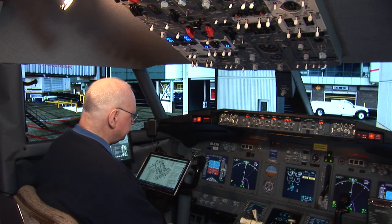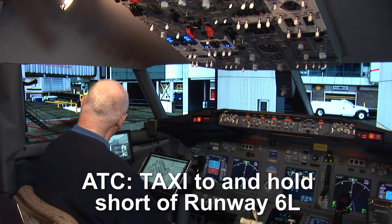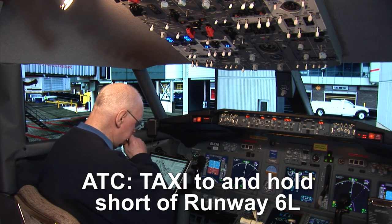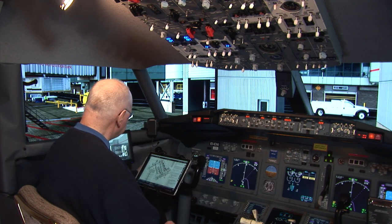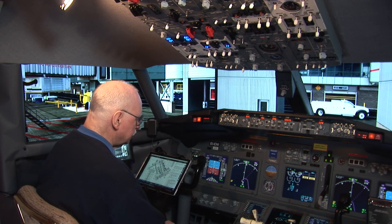Toronto ground, Ryanair 186 with Mike, request taxi to the active south departure. Ryanair 186, taxi to and hold short at runway 6 left, using taxiway 67 Alpha, Lima, Tango, Bravo, Victor, Echo, Delta, contact tower on 118.7 when ready. Taxiing, hold short runway 6 left via taxiway 67 Alpha Lima Tango Bravo Victor Echo Delta, Ryanair 186.